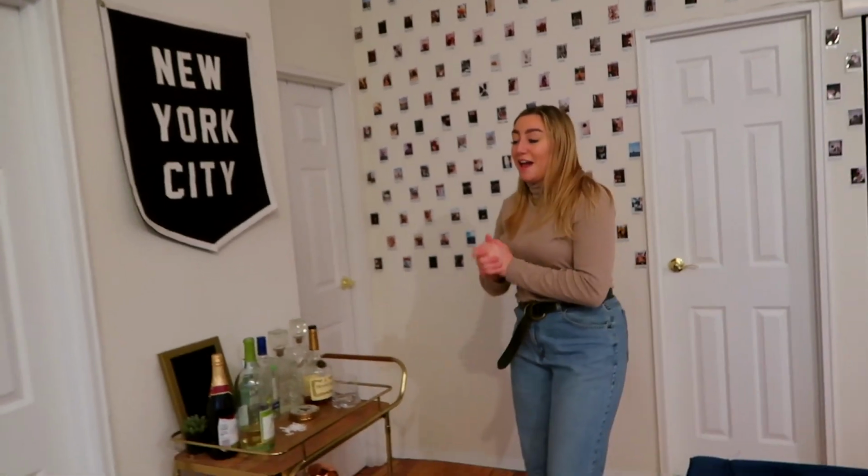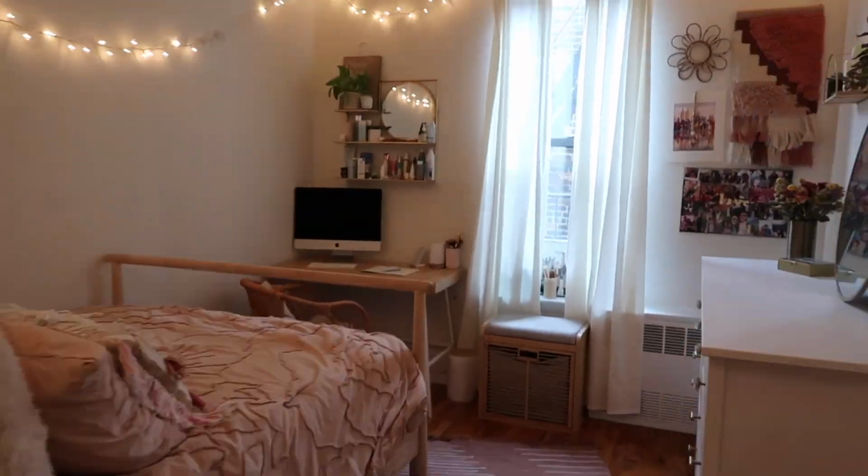So now moving over here, we have Lauren's room, which she has her own room.